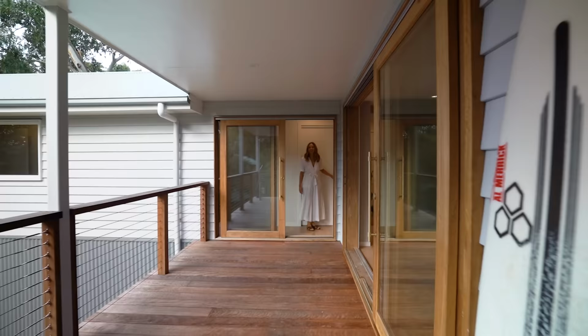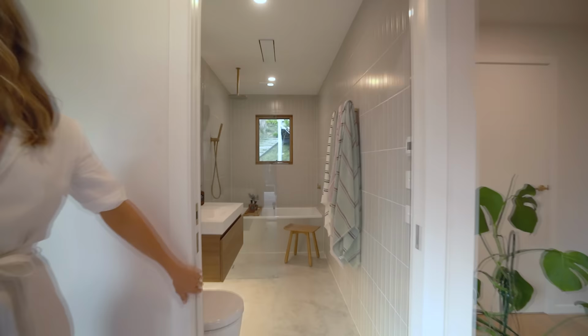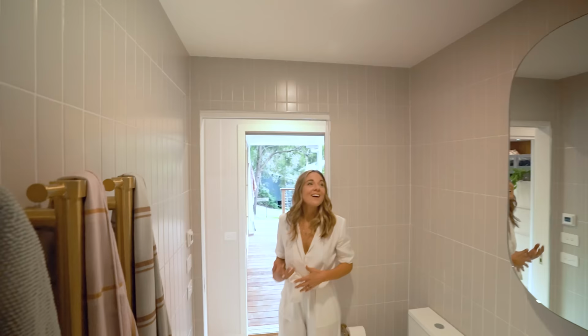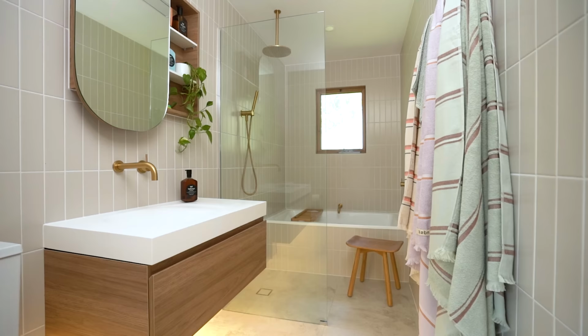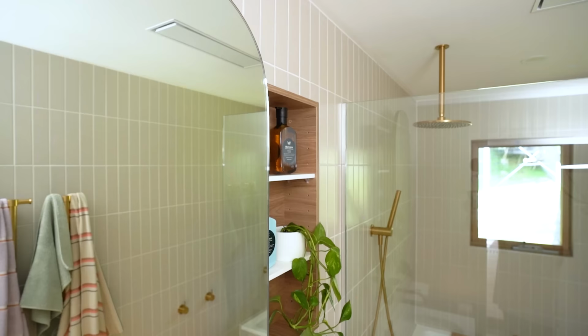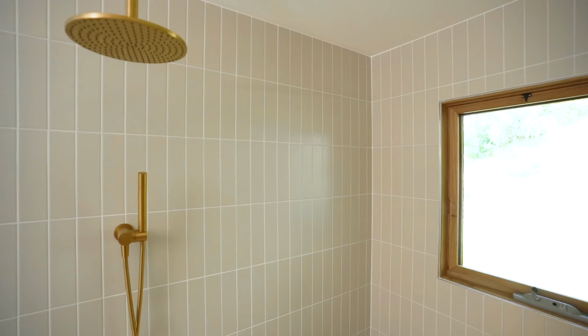So, lots of doors to open. Let's open this one. Welcome to the lower bathroom. I really do like the simplicity in this room. It's got a wonderful tone to it. I really like the softness of the tiles. I love this left-aligned vanity. And I love this ceiling mount shower head.